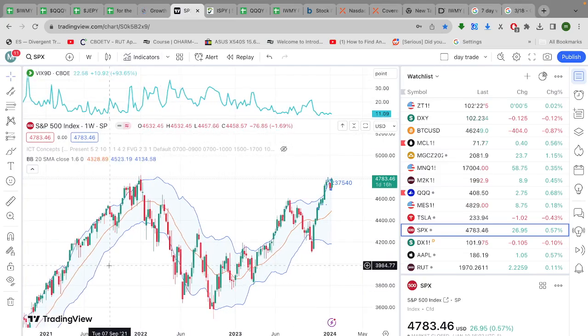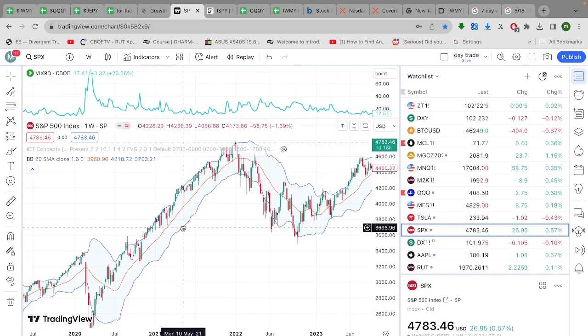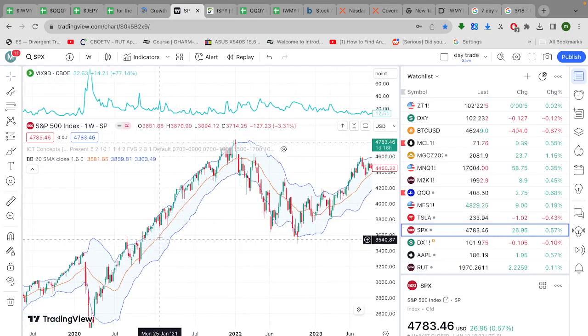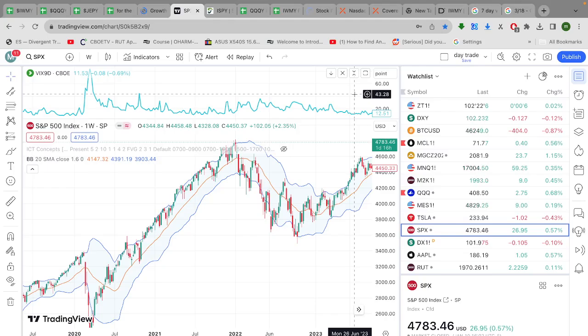Okay, 2021. Well, 2021 was the last time we were in a... Well, yeah, 2021 was, of course. That totally explains it. And look at volatility. The lowest volatility got was here in May, June 2021. We're talking 10, 11 points, 10.8 or something. And right now we're at 11.3. So that shows you how much worse it can get.